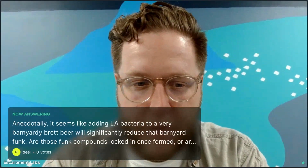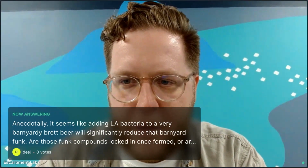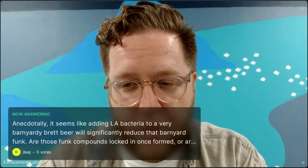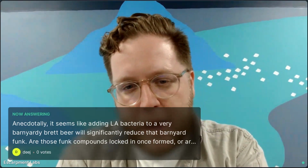Another one from Deej. Anecdotally, it seems like adding lactic acid bacteria to a very barnyardy Brett beer will significantly reduce that barnyard funk. Are those funk compounds locked in once formed, or are they changeable? You might have me stumped there.